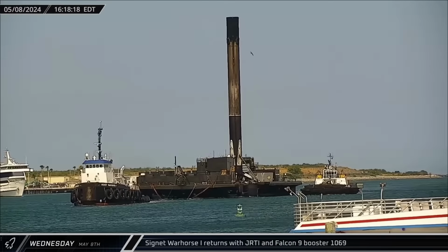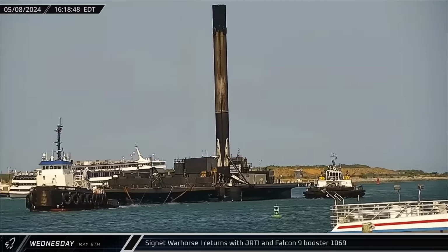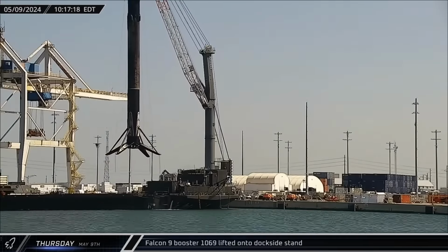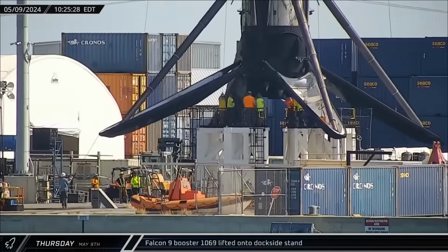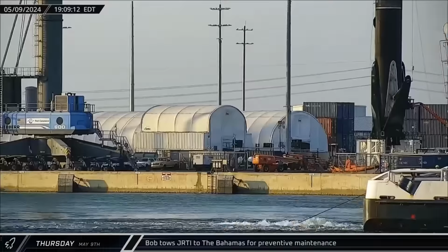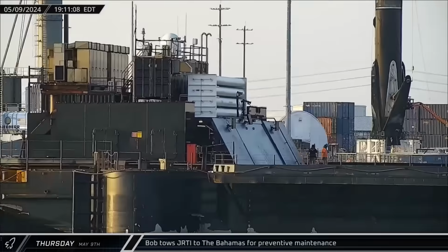Cygnet Warhorse 1 returned to port with Just Read the Instructions and Falcon 9 Booster 1069 in the afternoon following the launch of Starlink Group 6-57. On Thursday morning, Booster 1069 was offloaded from Just Read the Instructions and set down to the docks for stowage. That evening, Bob was seen towing Just Read the Instructions out again, heading out to Freeport in the Bahamas for a short stay in the dry dock for preventative maintenance.